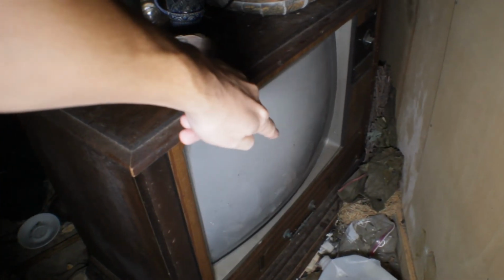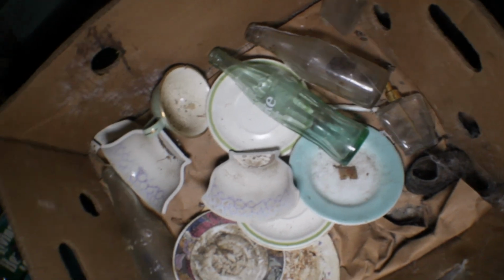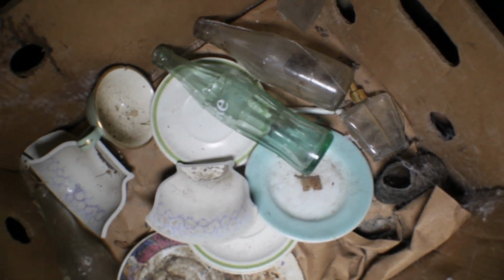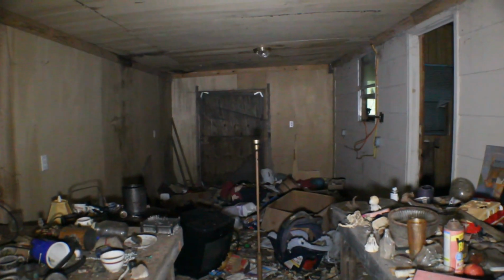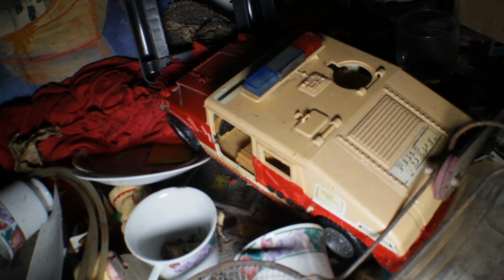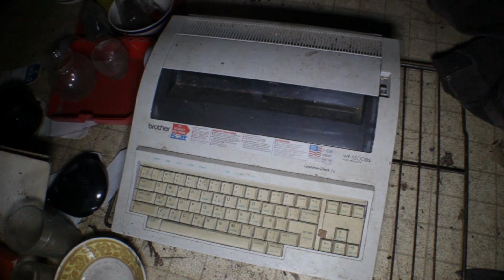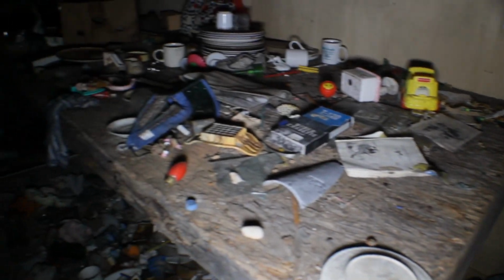You don't see TVs like this anymore. Old Coke bottles I found. It's a baby carrier. Kind of looks like a store, to be honest. I wonder if it was used for a store after being a house.